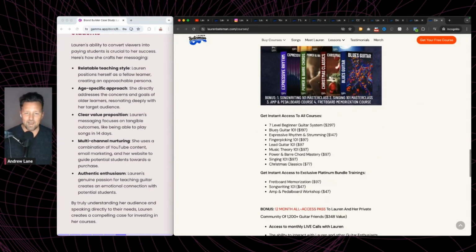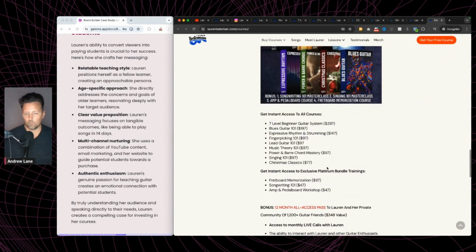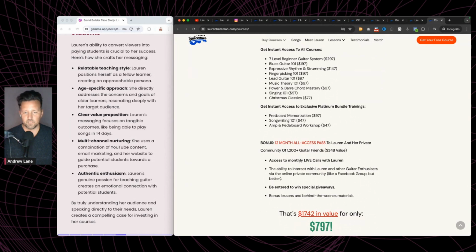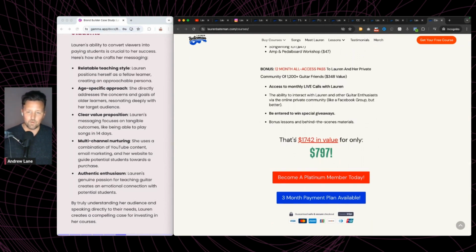And now she can stack the value of all these different offers that she has, put them together into one big bundle. And she's even using her community as part of that bundle. You get 12-month access to that. And now she could stack up the price to a total of $1,742. And you can get all of it right now for $797. That's where a lot of people will go over time, when you start to create all these different solutions, you can call it whatever you want.